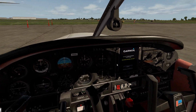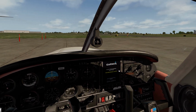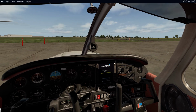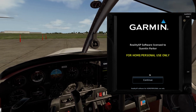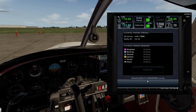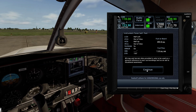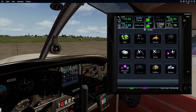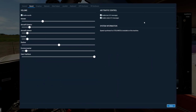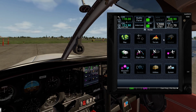I swapped out the, I guess that was a Garmin 530 in here, and threw in the GTN 750, and I gotta tell you, it has breathed new life into flying this old bird. So, let me jack up the sound a little bit too. I guess that's jacked up.